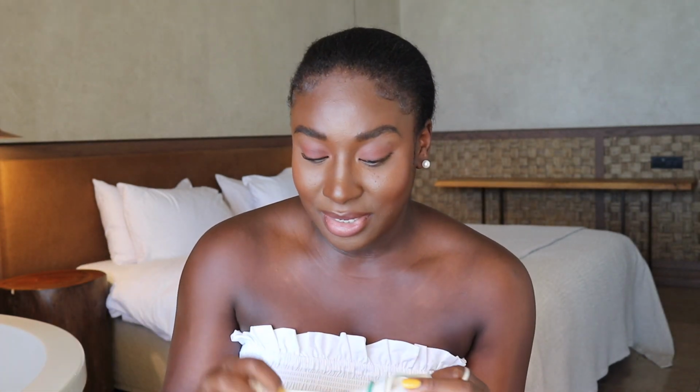The next dress I got is from Karen Millen. I love this dress. Now this dress is actually a bit big. I got it in a size 14, and I forgot that I'm losing weight, so I think I'm back down to a size 12, but I can make it work.